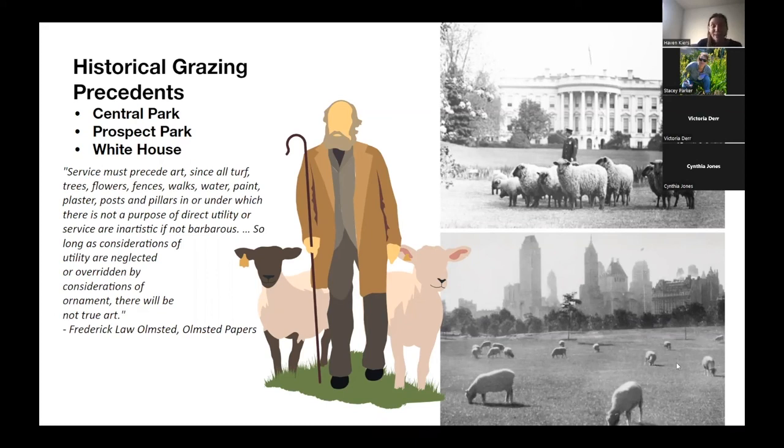So this is not without precedent. Sheep have been used to mow lawns as early as the 1850s, when Frederick Law Olmsted, father of landscape architecture, designed Central Park. He extended it when he designed Prospect Park, and then also during the White House years in World War I, they were used as a way to show, when the men were away at war, that the sheep could do the job.